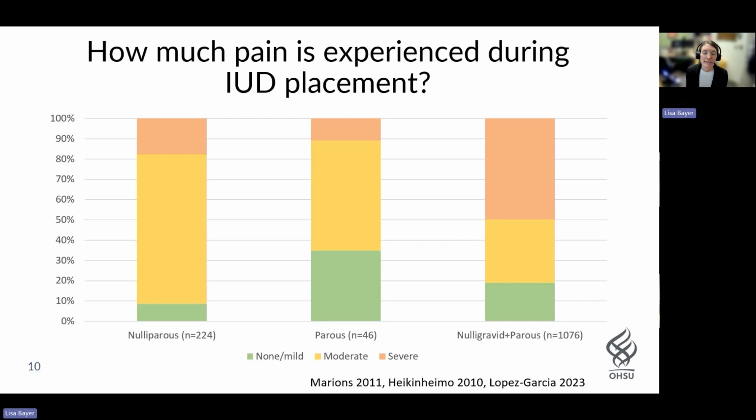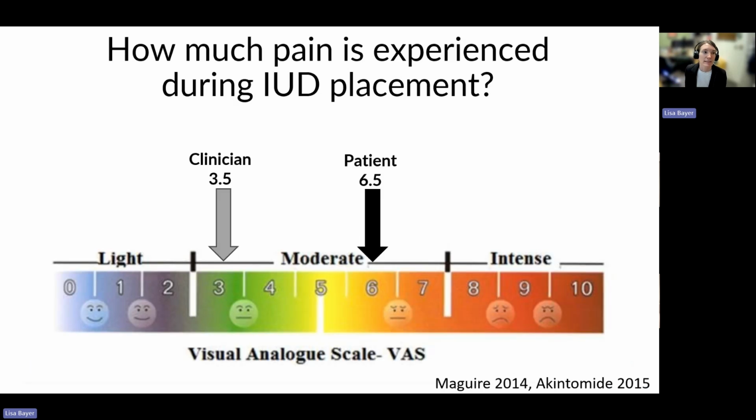And then the last study is a little bit more recent one from 2023, looking at over 1,000 women in Brazil that received either a copper IUD or a levonorgestrel IUD. About a third had never been pregnant, two-thirds had a pregnancy, and they found that 31% had moderate pain, but 50% had severe pain. In this study, no analgesics, anesthetics, cervical priming, or nonsteroidal anti-inflammatory medication were used, to avoid influencing the pain assessment. So I think for me, that study is definitely the most telling of how much pain to expect.